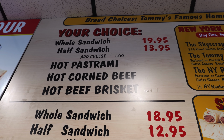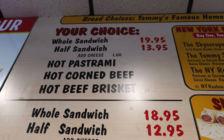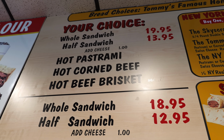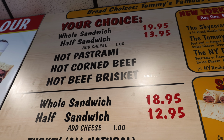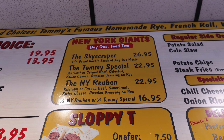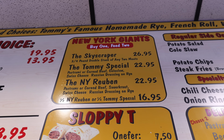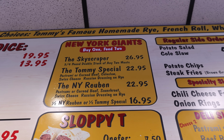Yeah, so you can do the whole sandwich for $19.95 or half sandwich for $13.95. You can add cheese for $1. So yeah, they got pastrami, and they even have corned beef as well as this hot beef brisket, which is very popular here. It's a French dip. But then I heard everybody comes here for this one, New York Giants, which is a very big sandwich. It feeds 2 people, such as the skyscraper. This is like the biggest pastrami they have on the menu. Yes, I'm totally doing it.